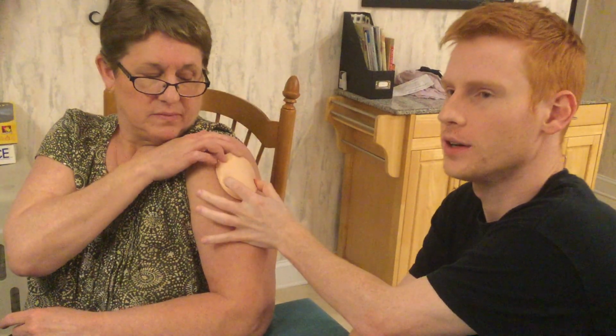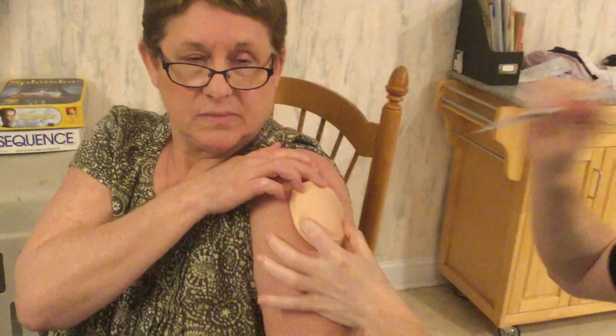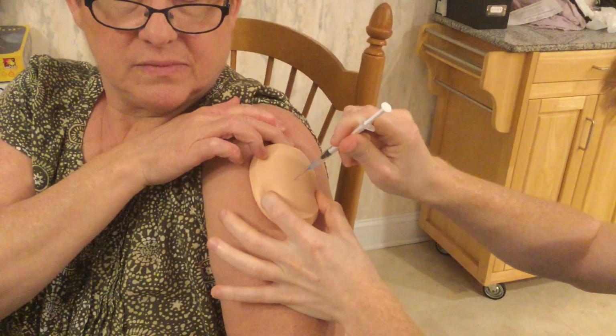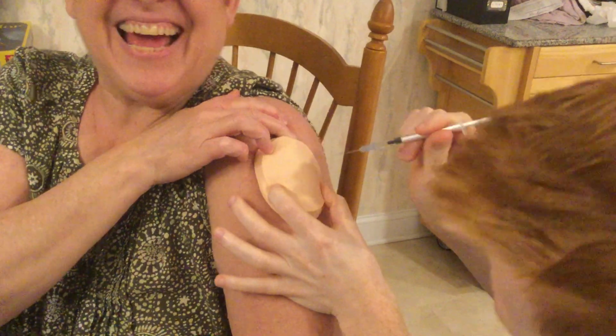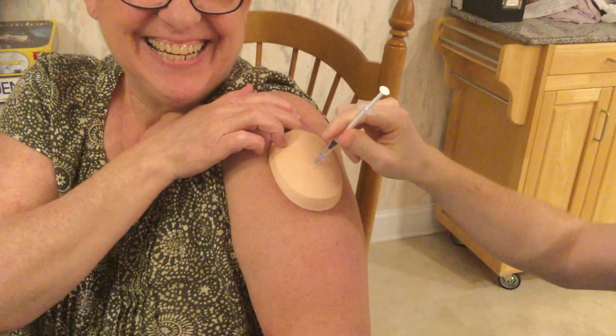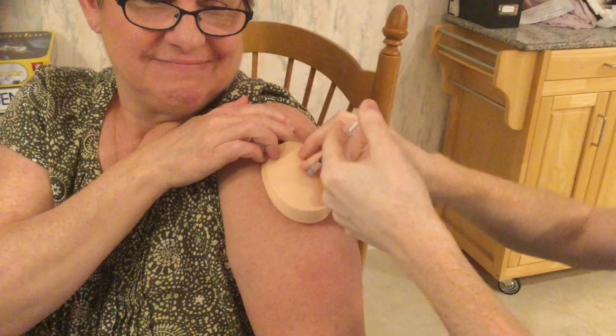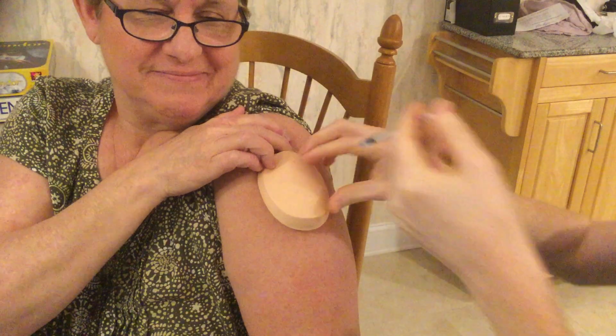Okay. So to make sure I get the muscle, I want to flatten the skin out, not over where I'm going to inject, because then I'll just contaminate my spot. And then I'm going to go 90 degrees down and... Ah! I knew it was coming to me. And then as I go in, I aspirate to make sure I'm not in a blood vessel, which I'm not, thankfully. And then I put it all in, and then we're done.